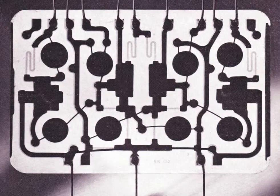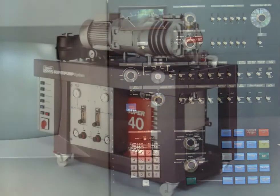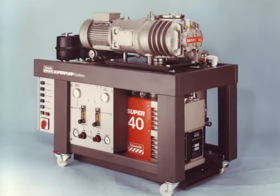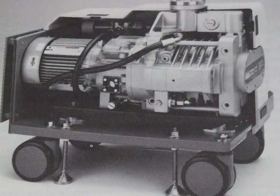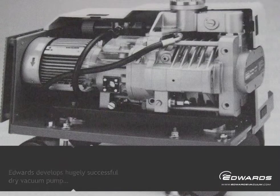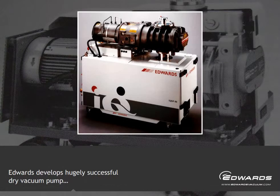In the electronics world, there was a major revolution. Transistors became semiconductors, now our biggest market and one of the world's biggest businesses. As electronic processes have become smaller, the purity of the atmosphere in which they're made has become even more important. Vacuum is critical. To meet the demands for this new industry, Edwards introduced the oil-free dry vacuum pump, a huge technological step forward, reducing risk of contamination in a business fanatical about cleanliness. It became a huge success.